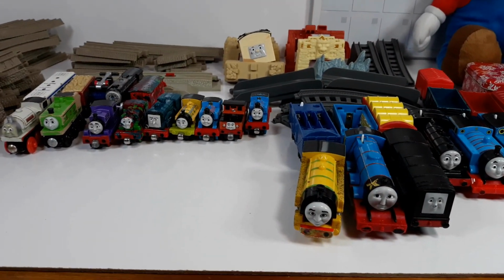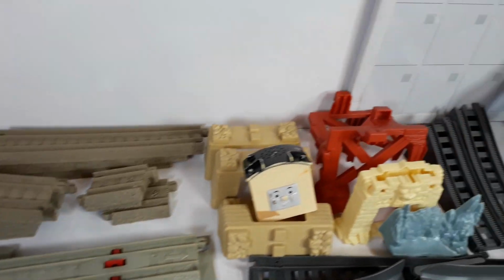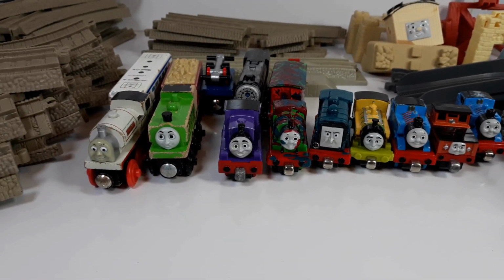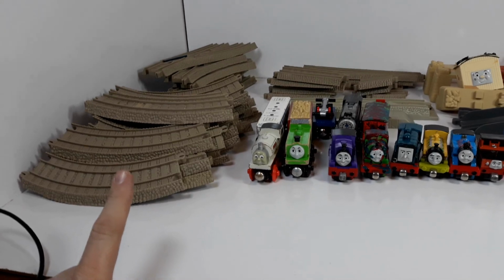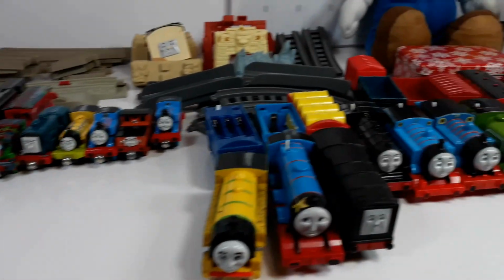So it's a pretty good deal. There's quite a bit of track here. There's another track piece, I don't know what that one goes to. And then there's these little things, and all this other separate track. So I think I'm going to be able to do pretty well. I looked this up, and I could probably get about $30 for the track right here. I haven't even looked up the rest.